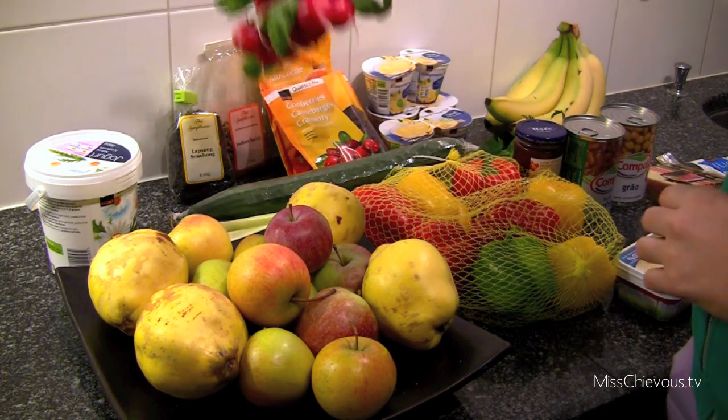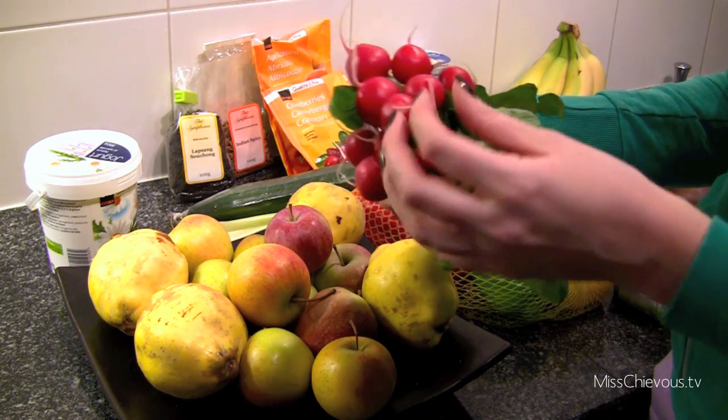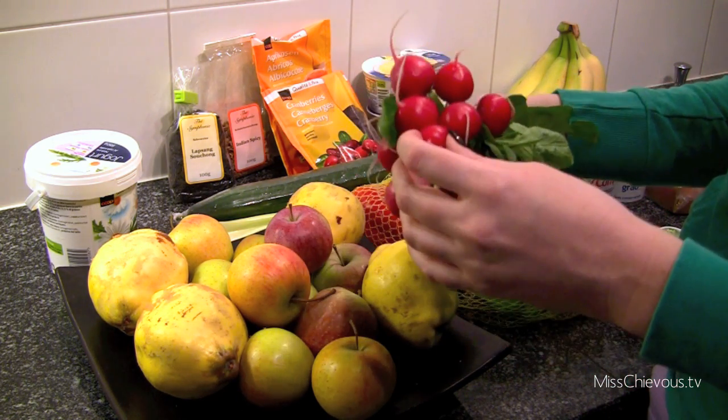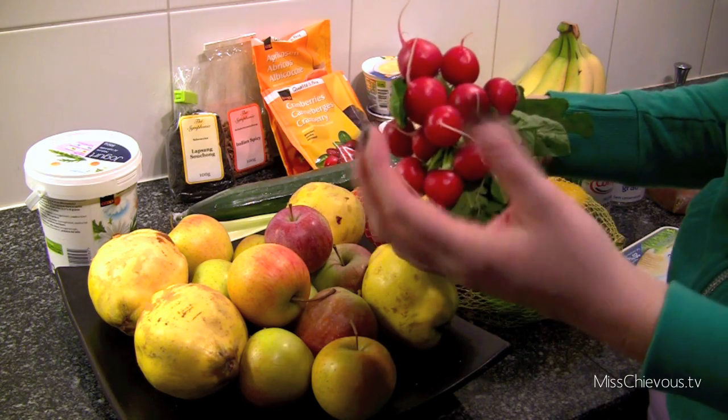I got a bunch of radishes. I absolutely love radishes, especially in salads, because they give that nice crunch, and they're actually very good for you. They have a lot of vitamins in there.